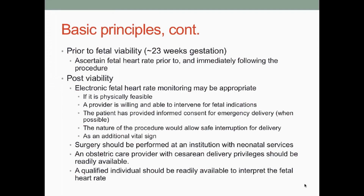Continuous fetal monitoring should only be performed if there's a provider who is willing and able to intervene for fetal indications during the surgery, if the patient has provided informed consent for an emergency delivery, if it's possible for her to provide consent, and if the nature of the procedure would allow safe interruption for delivery. Electronic fetal heart rate monitoring can also be used as an additional vital sign. It may help in terms of understanding if the patient's positioning or her blood pressure are adequate for placental perfusion. We can see drops in the fetal heart rate when blood pressure goes too low, or if there is too much compression of the inferior vena cava.